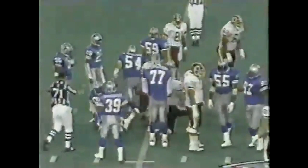Well, they're going to mark it. Looks like right about 6 inches shy of the first down marker. To the near side. Byner. First down. So Ernest Byner off the right side of the line for a 4-yard gain. First and 10 from the 41 of Detroit.